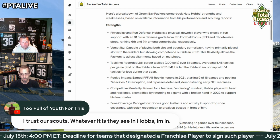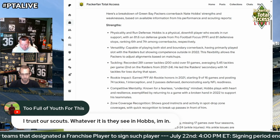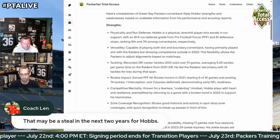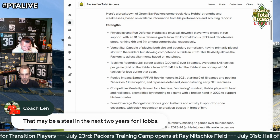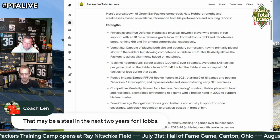Right. And that's why it's important to watch the tape, look at the advanced metrics, look at the EPA allowed and things like that, look at the sacks allowed, look at the PFF grade, and then come up with a kind of a collective, here's what we think he is, right? So yep. Coach Lynn in the chat says that may be the steal in the next 2 years for Hobbs. Again, yeah, we'll see, man.